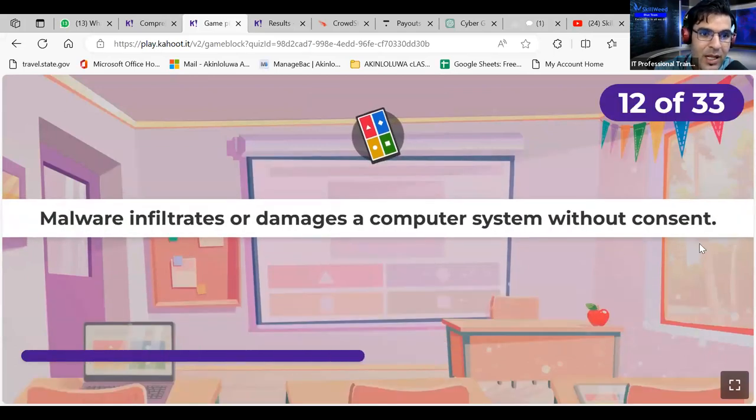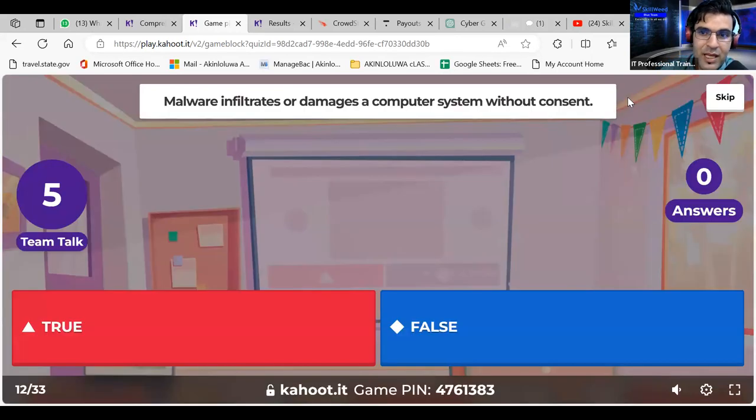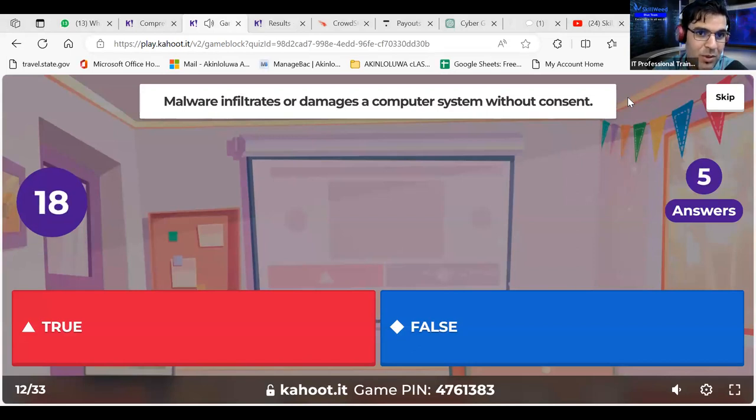Yeah, thank you. Malware infiltrates or damages a computer without consent. Will they ask you or will they knock on your door to damage your computer or your email addresses or your information and all that? I don't think so. You have to check into that, okay? Malware infiltrates or damages a computer system without consent. Thank you so much, Yati. Thank you so much for your input.